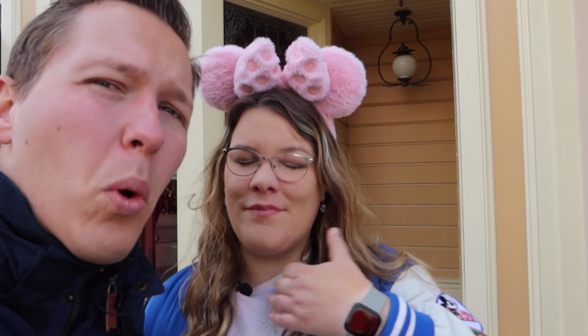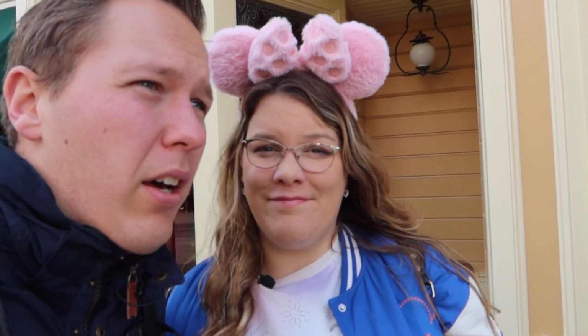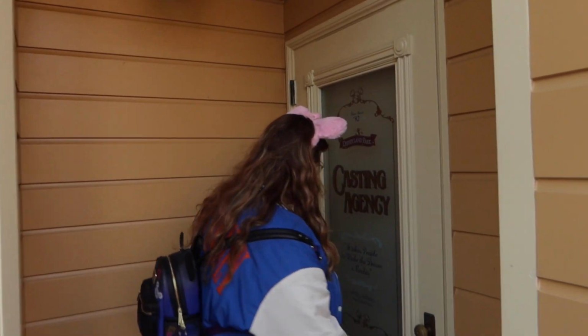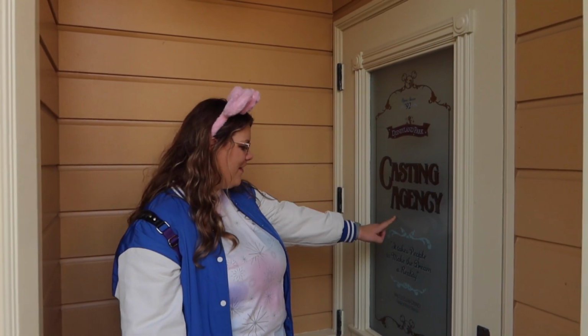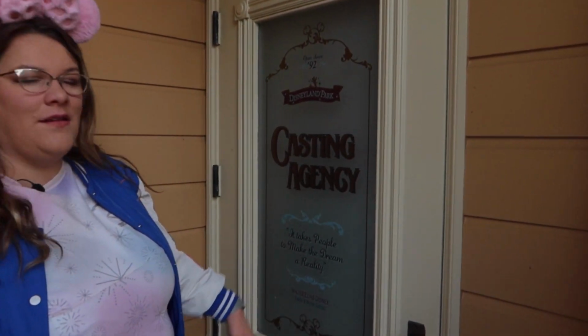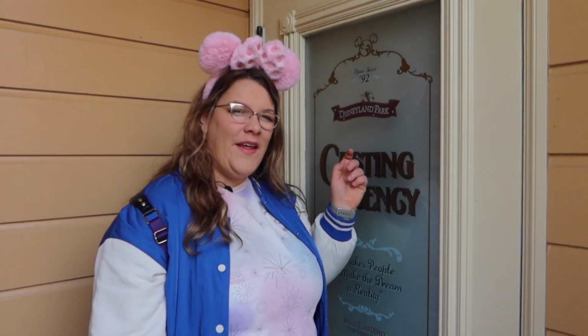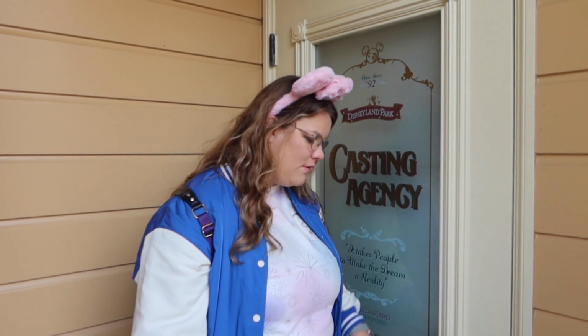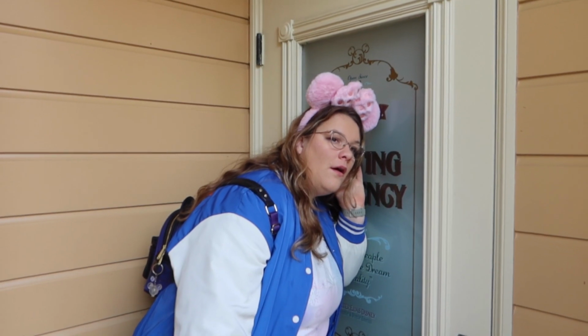Another fun thing to see is the cast members' door in Disneyland, and they put them here between Walt's and Lily's boutique on Main Street. Do you want to work here? This is the door. The casting agency. If I knock, will they offer me a job? There's nobody here.